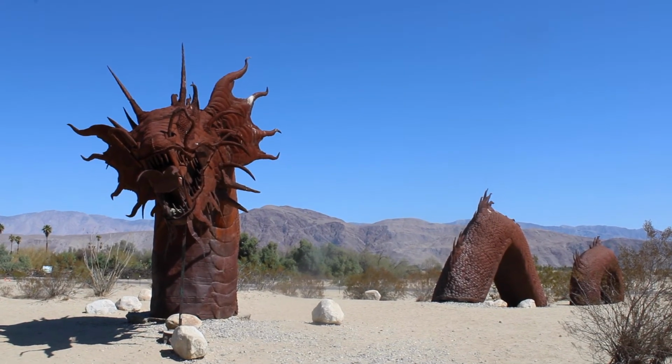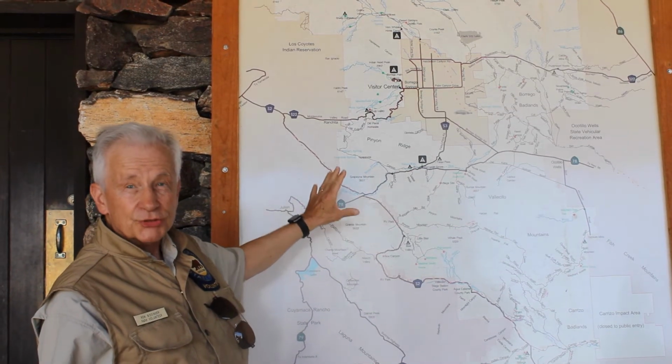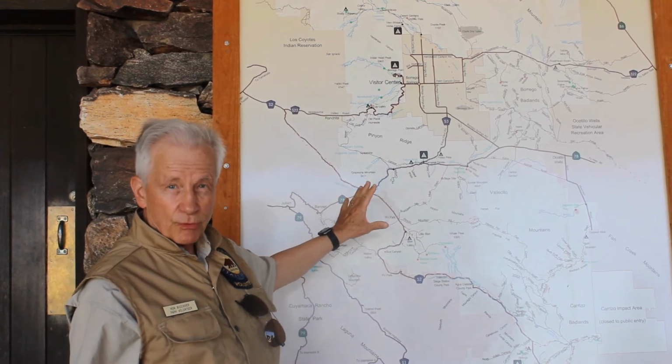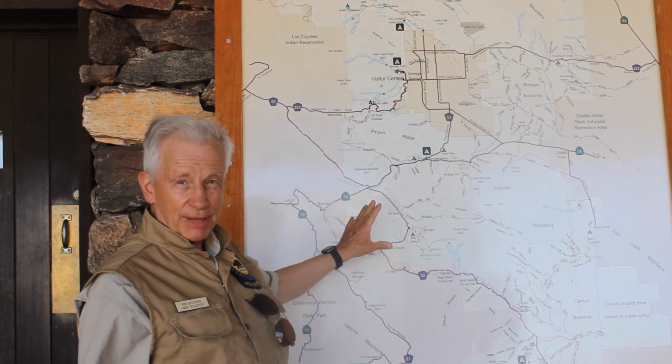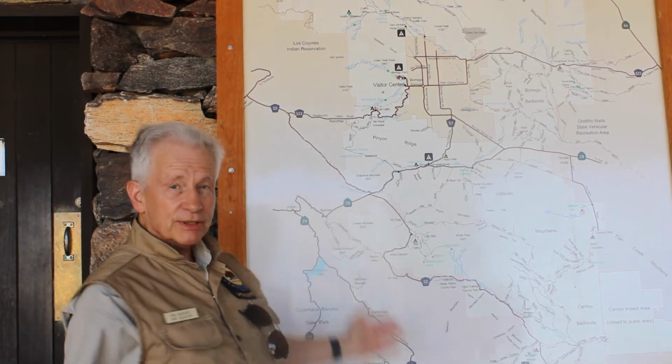You come right in. State Park. This is the largest state park in California. It's bigger than the state of Delaware, and it's right here in our backyard. You can do as much or as little as you want. You can come out here for the day, spend a couple hours, drive around.